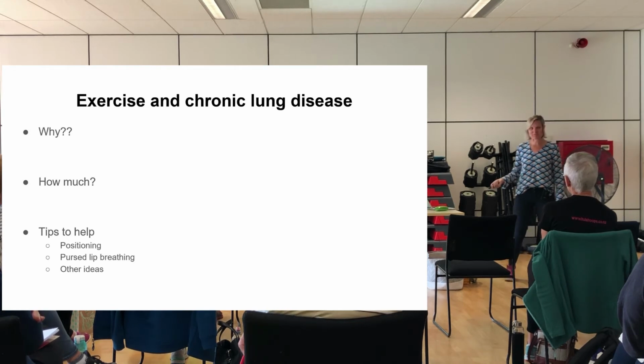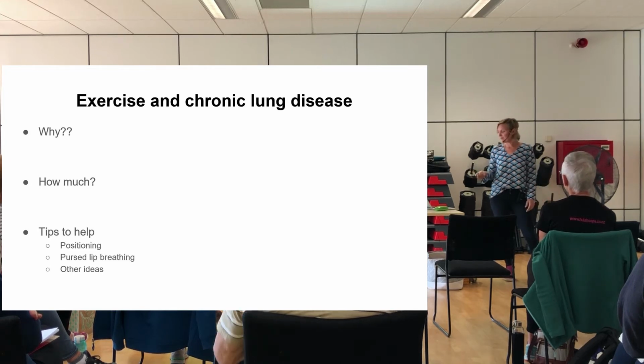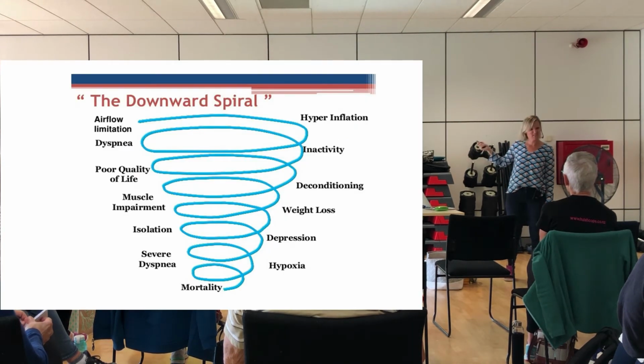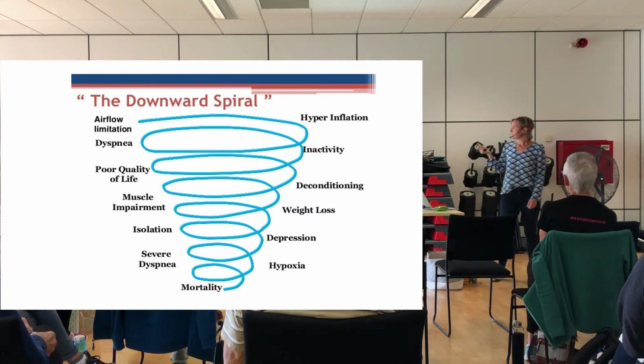Why do we need to exercise people with lung diseases? They're short of breath and don't want to exercise. You know, why are we going to make them do that? How much should we be doing, and then how can we help facilitate that? Has everyone seen the downward spiral? We've probably seen it in other contexts as well, but in lung conditions, there's a really big downward spiral.